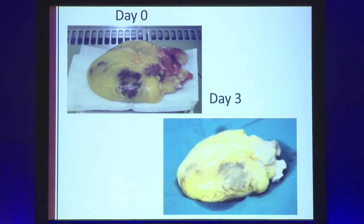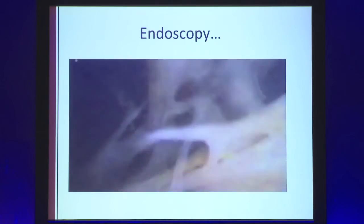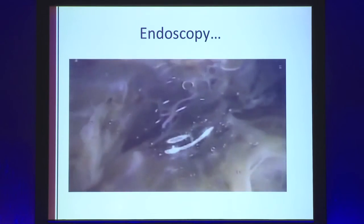And then at day 3, much like our pig constructs, although we still have what looks like fat on the surface of the heart, there's no muscle left here. So you can see this is white, just like the pig heart, no muscle left in the vessels. This is endoscopy of that human heart, showing that in fact the interior of the heart is not muscularized any longer, and that the chordae are intact.